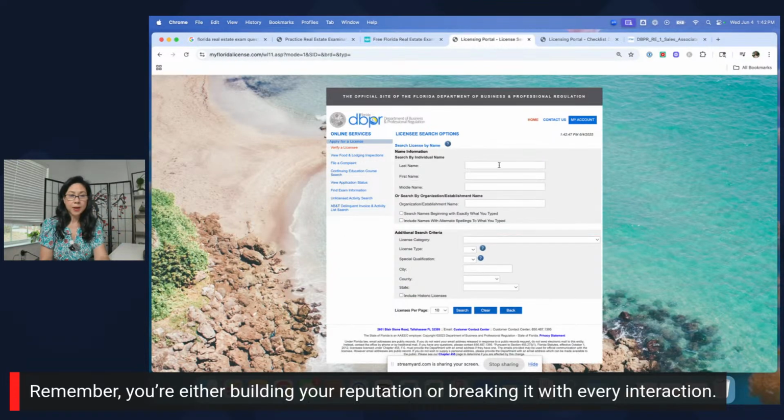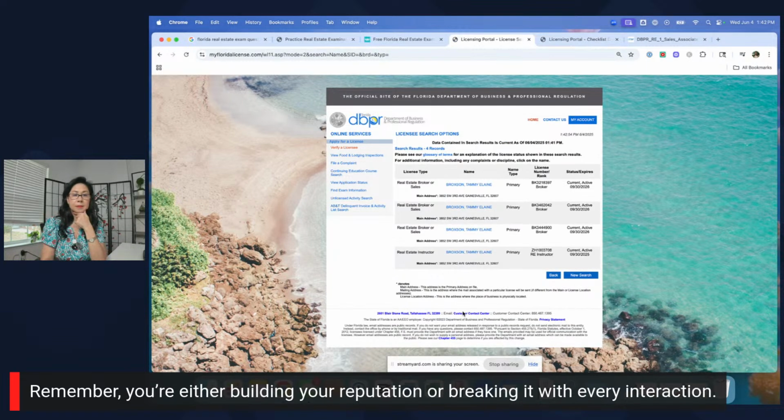So here is how you would find it. I'll use myself as an example. And it says here is where I'm licensed and I'm currently active. So that is when you can go to work. If it says inactive, it means you cannot go to work until a broker has put you into this portal underneath their company and it says current and active on there. Then you can go to work. Otherwise, you're not supposed to do that.